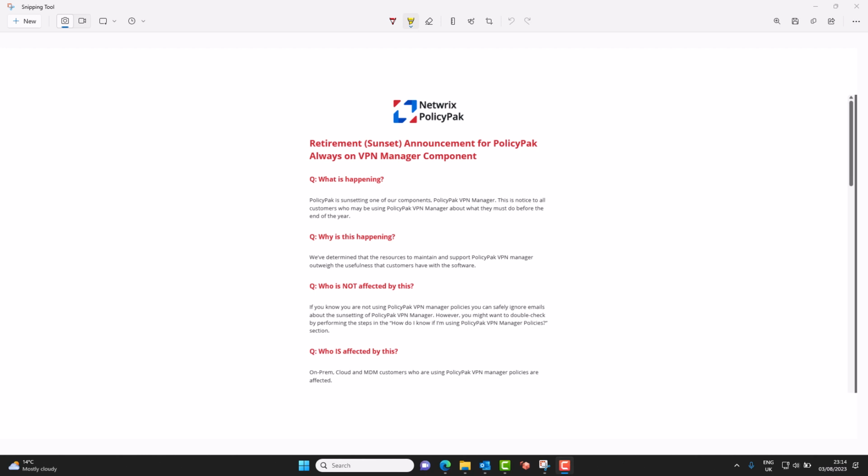They say in the meantime, for Microsoft Intune customers, you can use the Intune Always-On VPN connection type as an alternative. Alternatively, you may choose a third-party product instead. And they said they've come to this conclusion to retire this component due to the resources required to maintain and support the component outweighing the usefulness that customers have with the software. So if you're using that particular component, it may be time to start thinking about alternatives, and you do have some time to make a decision.